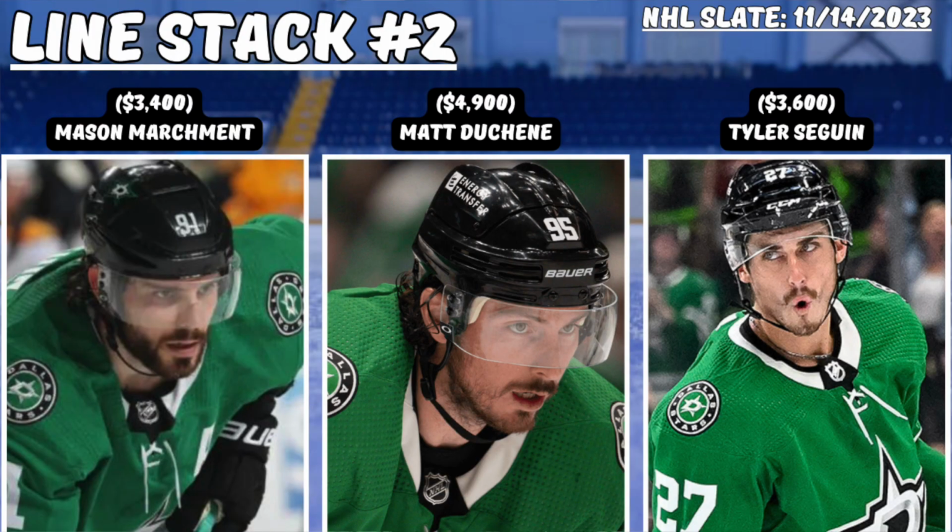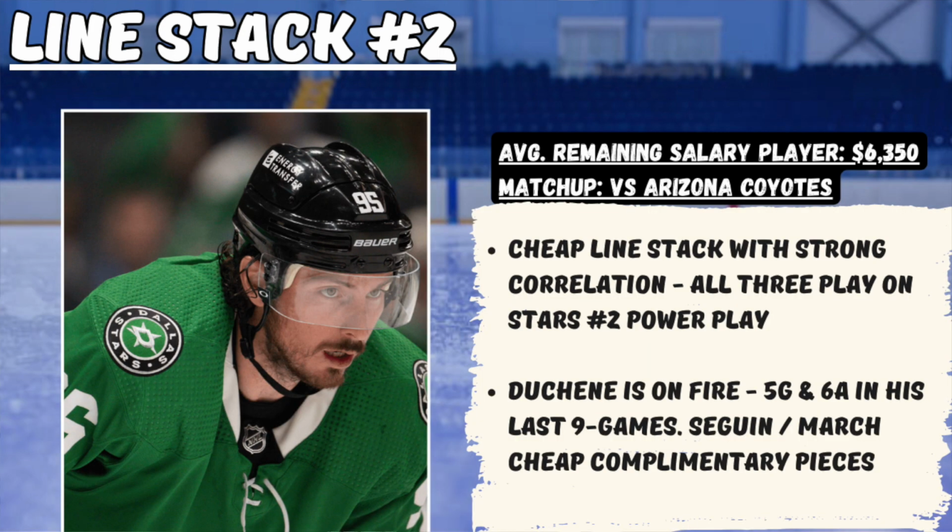And then a cheaper line stack that I like here tonight is that third line for the Dallas Stars. You got Matt Duchene centering Mason Marchment and Tyler Seguin. Very affordable line stack here, and you get some strong correlation with these 3 as well, all playing on the Stars' #2 power play. Solid matchup at home here tonight against the Arizona Coyotes.